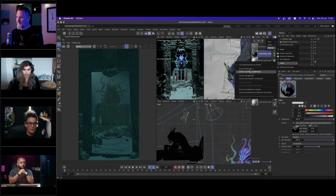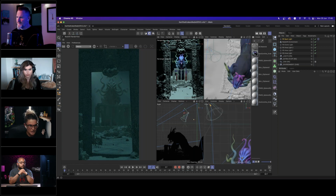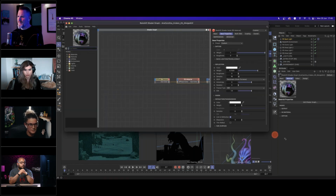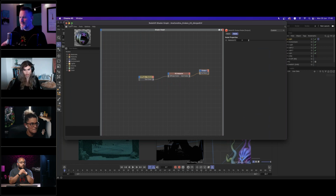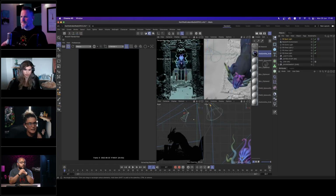Okay, I'm just going to convert and replace the material, and we'll work in the shader graph. That's not a problem. It's been a while, so it'll be nice to actually get back into my shader graph. And so now it's converted into a Redshift material. It's just using the shader graph as opposed to CVD nodes. I'm not sure why it didn't let me convert it to CVD nodes, but hey, that's fine.